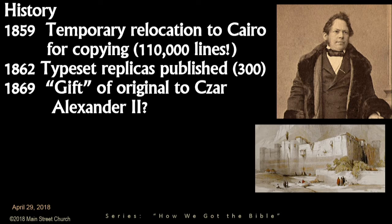Now the original, after that gets printed, this is where it gets a little iffy, and it's Tischendorf's kind of this burden he carries because no one's exactly sure what happened. But the original is given as a gift to the Tsar as a way of thanking him. However, the monks in the monastery at St. Catherine's didn't want to let go of it at all. So how is it that the original manuscript that he got in St. Catherine's, how did that get away from the hands of the monks and into the hands of Alexander II?